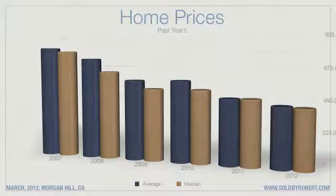Let's see what else. What other kind of information? The median price was $415,000. The median dropped 10.75% from the same time last year. That's a $50,000 drop. The highest price single-family residential home that sold in March was at 1190 Yeagus Road in Morgan Hill. It was a conventional sale, no special financing of any kind. It sold for $1,125,000. That was, I believe, only about $50,000 below asking price.